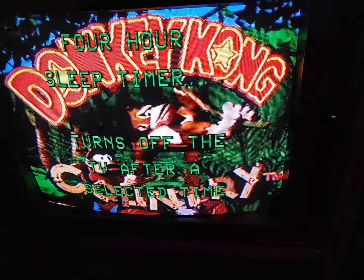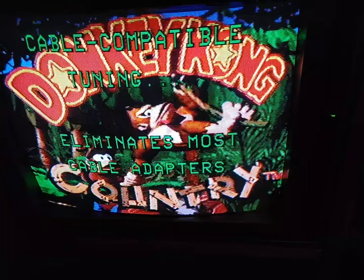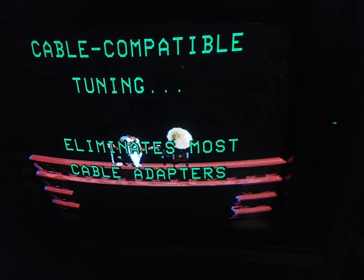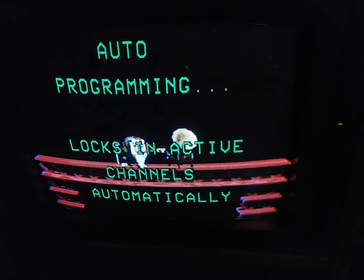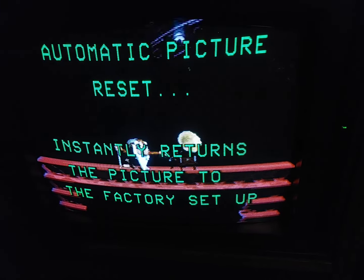4-hour sleep timer turns off the TV after a selected time. See, that's cool. Then I could have kids watching this, and you can still just have it turn off by itself in case they forget to turn it off. Auto programming locks inactive channels automatically. Yeah, that turned on automatically when I turned on the TV.